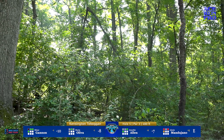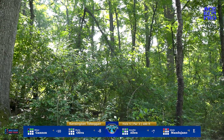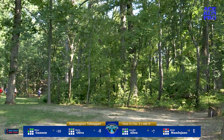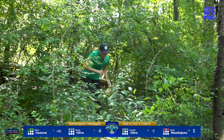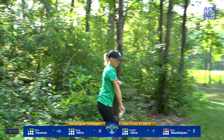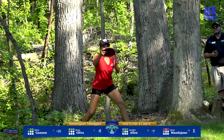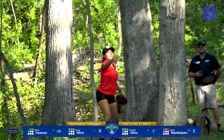Kind of long on the upshot. It's going to be a 30-foot par putt. Great out. One little last kick and you got it. Missy almost gets all the way out, but just puts herself into a new patch. But on the edge, and it's Missy, so she'll probably still have a good look at it.